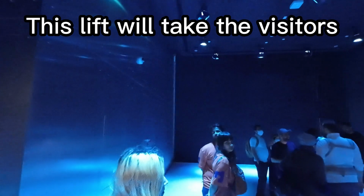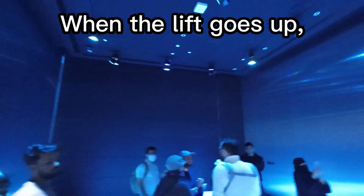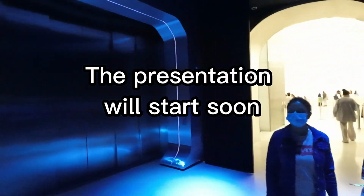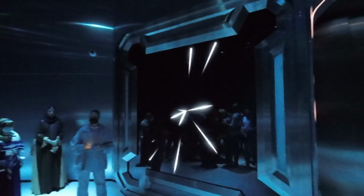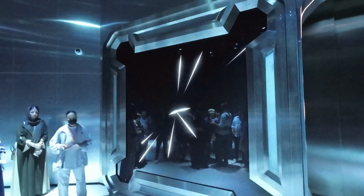This lift will take the visitors up to the highest floor. When the lift goes up, the monitor will display a presentation. The presentation will start soon. Very shortly. Please direct your attention to the screen. Our digital president, Aya, will give you some information about this flight. Please enjoy. Thank you so much.